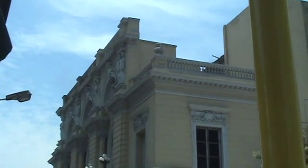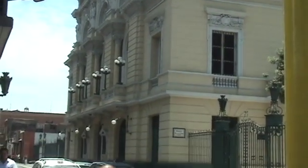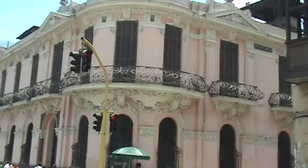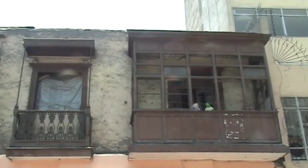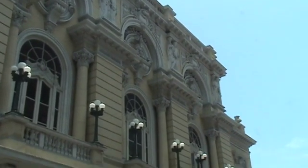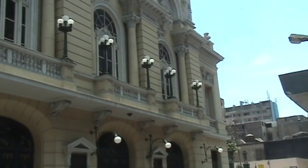This is the Municipal Theater. This will be a pretty building again once it's restored someday, I hope. Won't even let you video the inside from the outside of the building. That's just tacky and stupid.